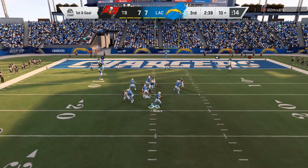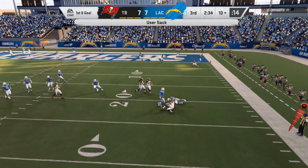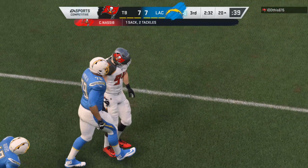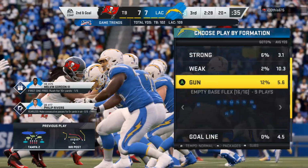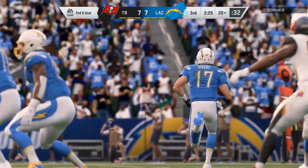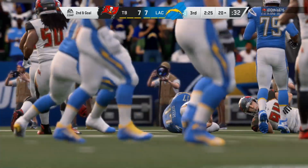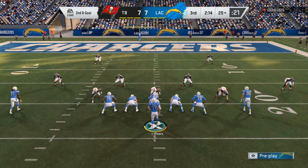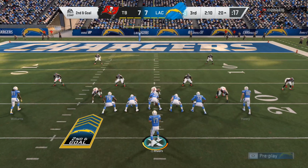Rivers now to throw on first down. He'll be hit and taken down at the 21. Carl Nassib in there to bury him for a loss of 11. Well, there's still time to rectify this situation because the silver lining, they took a sack on first and goal. But that close to the goal line, that still definitely hurts. First down, a bit of a disaster, and now on second and goal, back even further.